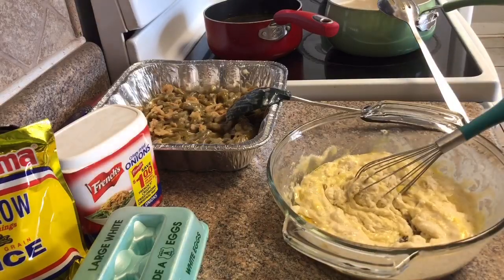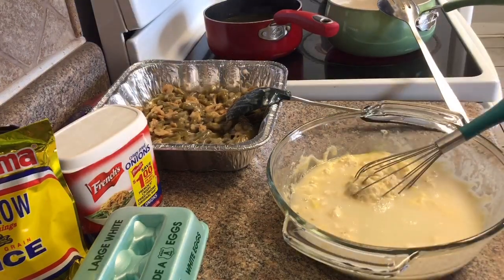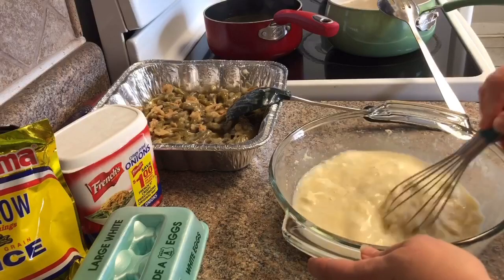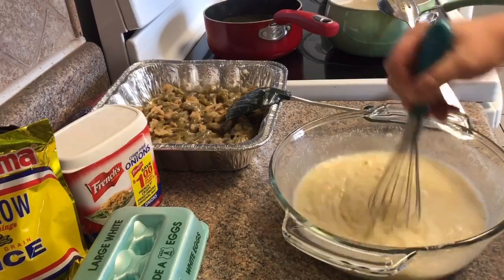Get another half a cup of water. I don't use milk in my cornbread because there's so many people in my family allergic to milk, so I use water.